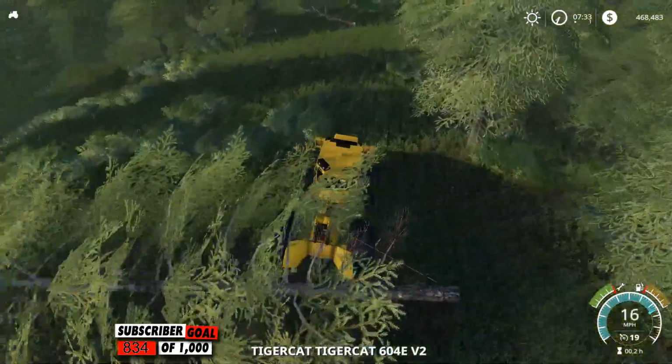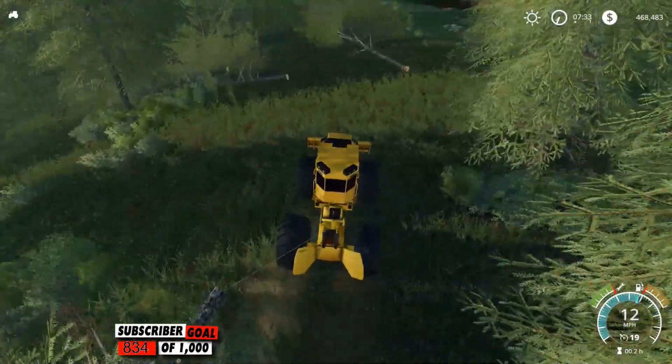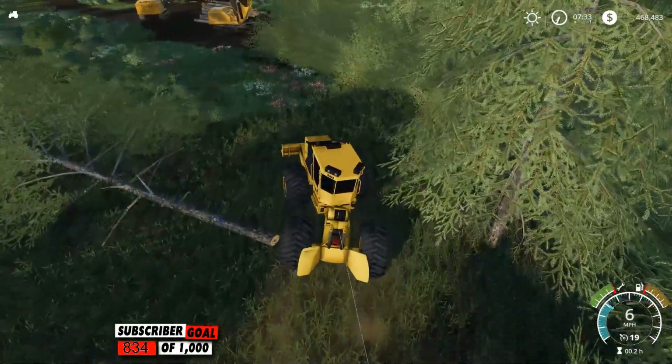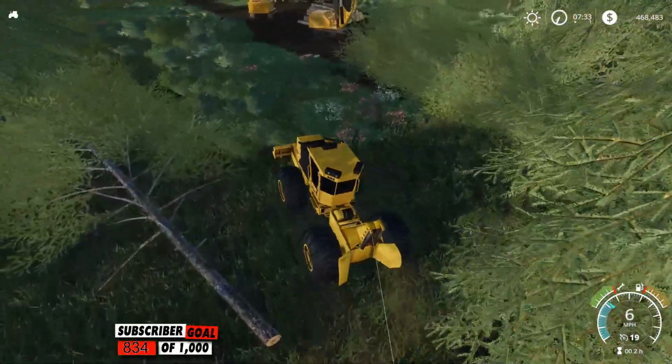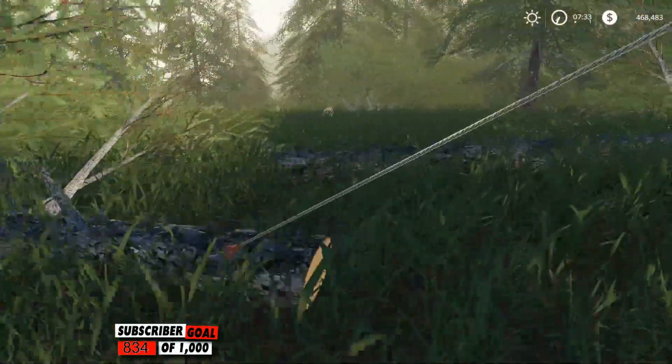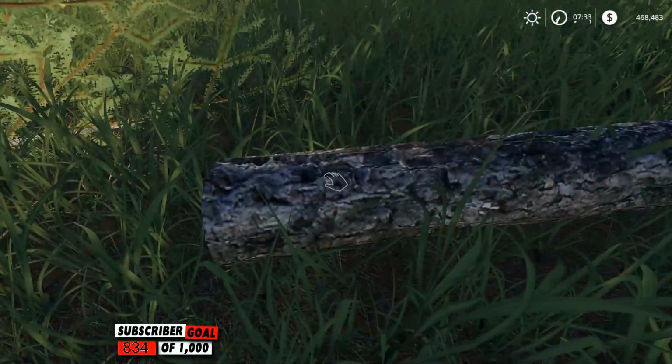Not only cut down, but I may actually plant some. I've got a tree planter already set up with a trailer full of saplings, but I've got too many trees on the map. It's not letting me plant any right now, so I've got to cut down a whole bunch of trees before I can plant any new ones.